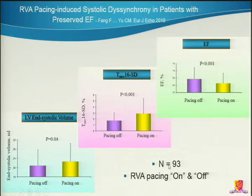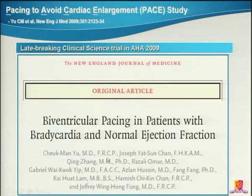this cohort of 93 patients, we find that during acute pacing on versus off period, there will be a high level of dyssynchrony, there will be lower ejection fraction, and also there is some acute enlargement of the left ventricular end systolic volume. So there is definitely some acute hemodynamic effect.